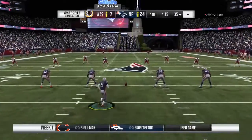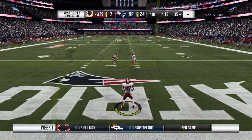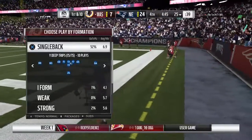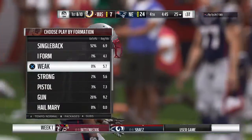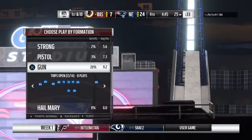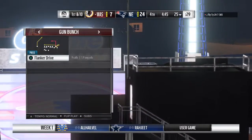Santos out now. He'll kick it away. And this will not be returnable. It's out of the back of the end zone for a touchback. Out comes the Redskin offense now as they get set to begin another possession. They're sort of seeing themselves spiral out of control. Let's see if they can get things back on track.